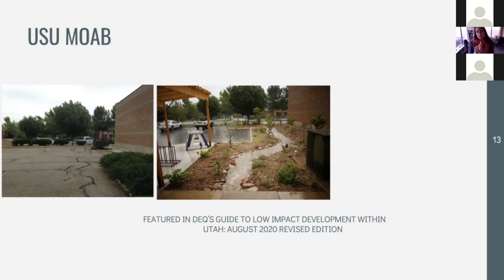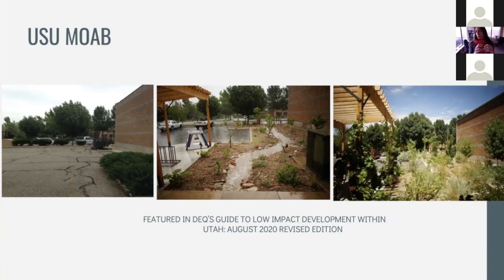The overflow is at the far end of the lot, and the water really sinks into this landscape so effectively that I have only seen the overflow actually overflowing at one major rain event. And here we see a more recent photo of how the plants are growing, sorry, with rainwater.